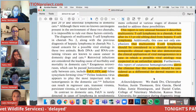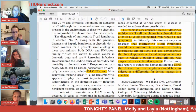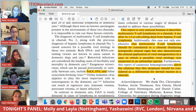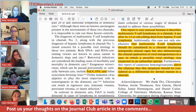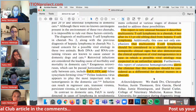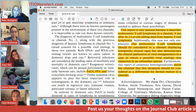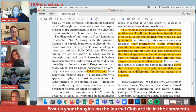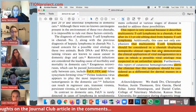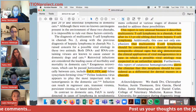But I think, to my recollection, I don't think there was any sentence that clearly stated future things should look at this, or if we get more resources, or if this happens again, these are the main things to look at, or that cheetahs should be tested for this. The only indication that I can see is that this case emphasizes that multicentric T-cell lymphoma should be considered in cheetahs displaying non-clinical signs, but that's not really a future point of work. That's just kind of like, hey, take note.